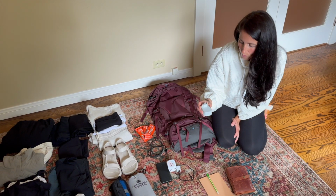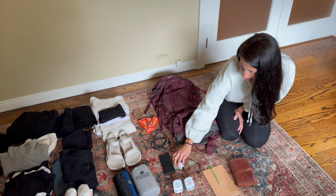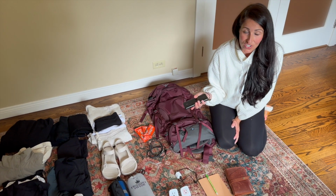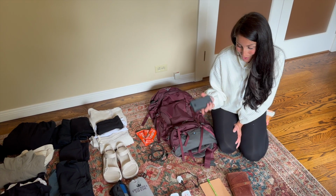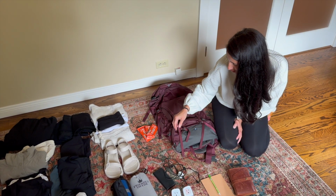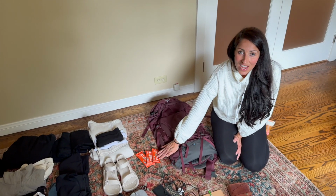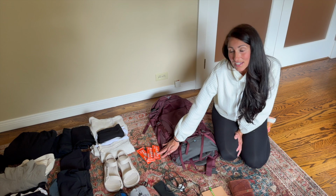In the Refugios, we've got an adapter to charge our phones at night. One is for France and Italy, and one is for Switzerland. This is a backup battery for our phones, just in case we end up stranded in the middle of nowhere and our phones die. So there's that. Obviously, a charging cord.